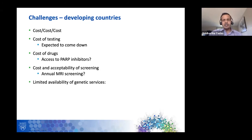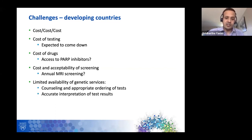And then the other thing is, do we have enough genetic counselors and physicians who are trained in understanding and interpreting test results? Because accurate interpretation of test results is very important. In the US, at least in my experience working in cancer genetics, I've seen several cases where inappropriate management was done for VUS results. For instance, for a BRCA1 VUS, I have seen cases where patients have undergone bilateral mastectomies. So it's a question of genetic literacy and who is going to be responsible for making sure that we are ordering the appropriate tests, screening, or surgeries.